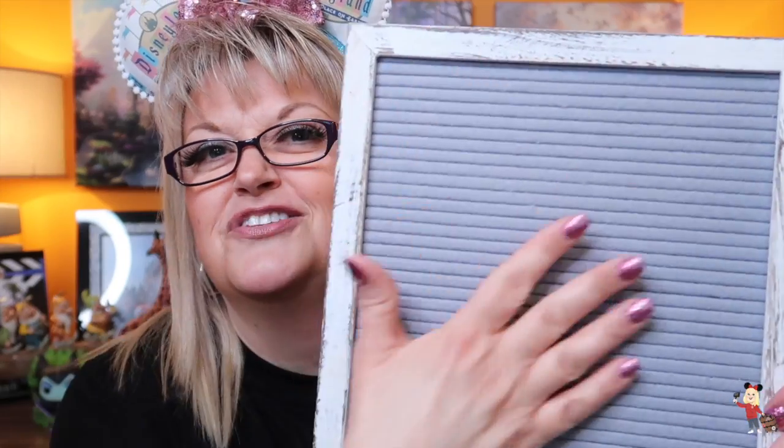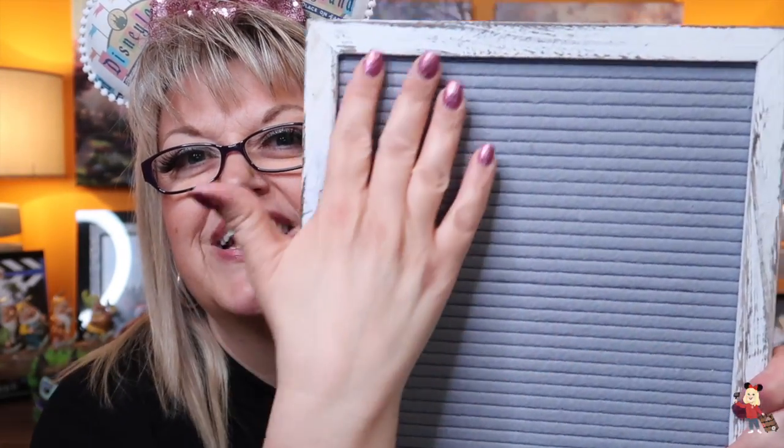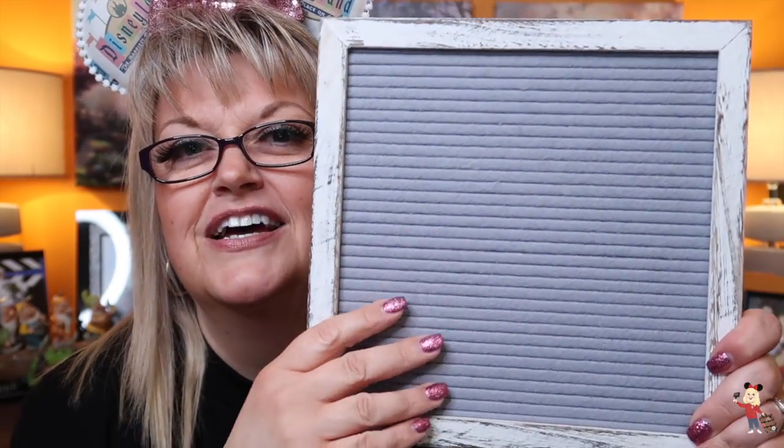They've got the cork ones, but I thought it was a bit more aesthetically pleasing to look at. The problem is, it's a letterboard, so you can't actually hold it like that because it'll drop off. So I have to hold it like that, so I'm kind of horizontal. Right, enough about my board. Let's have a look at the pins.